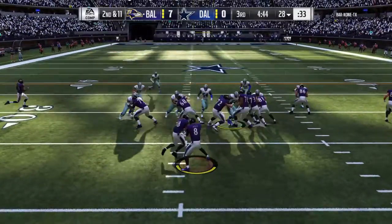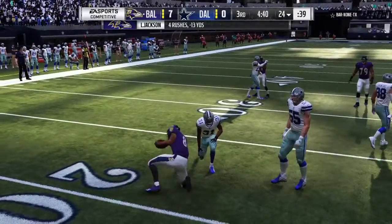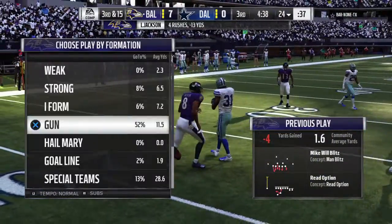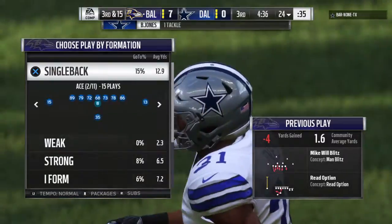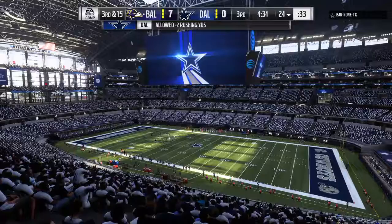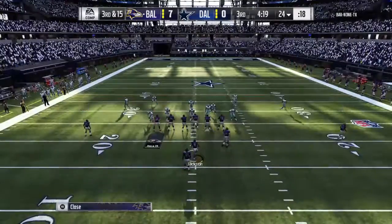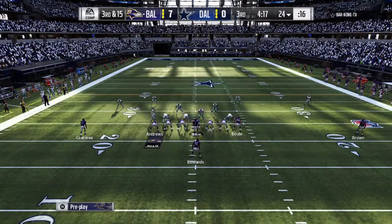And on this play, the read for the quarterback was the defensive end, and he was totally focused on the quarterback. He should have given it off inside to the running back. Instead, he kept it and ended up taking a loss on the play. So time to start going in the other direction as they come up now third and long.